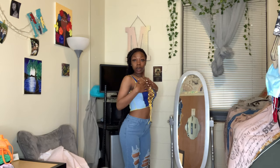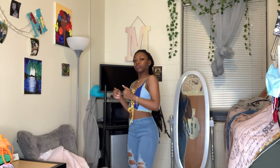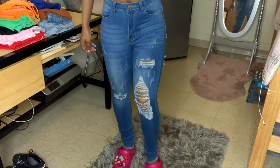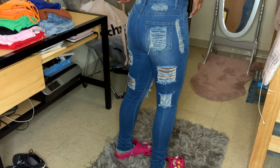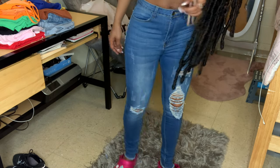Can y'all see how they look from back here? I don't really have a butt in these, but they're cute or whatever. Maybe I just don't have a butt in general. Maybe that's the problem. I'm irritated because these don't really fit, but they have a really nice design. I like the rips on the back. They were hard to get into because there's rips on the front and on the back.